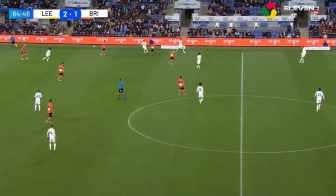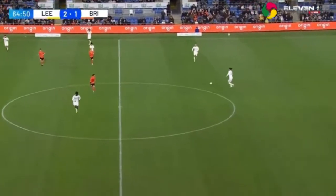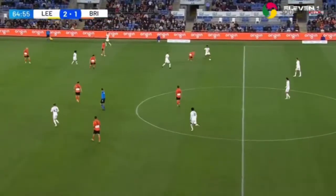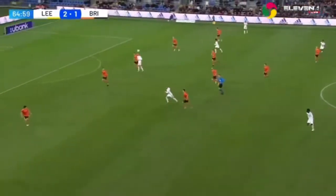Yeah, they all probably would have been disappointed as well, Ben, not starting the game. Everyone wants to play in these spectacle games against top quality opposition, show what you're all about. So now they get the opportunity to get out there. They'll be full of energy trying to prove themselves.